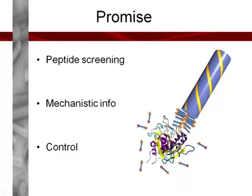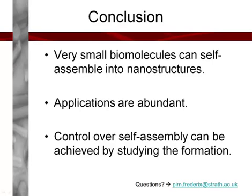And if you understand something, the step to controlling something is usually not that big. And if we can control these assemblies, you can, of course, use them to your own advantage. In the end, just to sum up, very small biomolecules can self-assemble into various nanostructures with all kinds of applications. And if we study these molecules, we can hopefully understand and control them to use them to our own advantage.